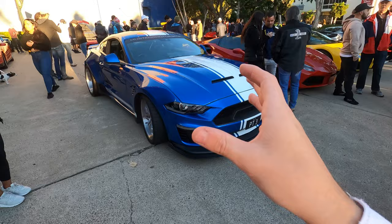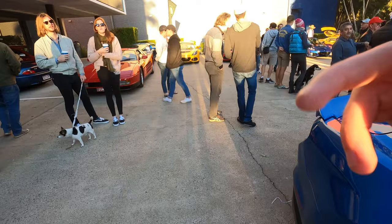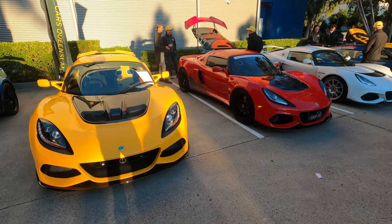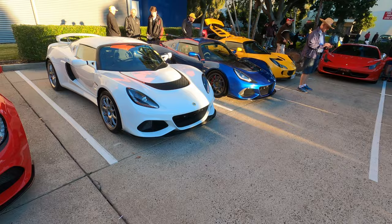As we can see, we've got another Ferrari over here. We've got a Lotus Exige. Looks like maybe three Lotus Exiges parked up here today. Looks like they actually are for sale, and they've actually put the pricing on them. Pretty good marketing if you do, in fact, ask me. I didn't even notice the whole row is full of Lotuses, which is pretty awesome, I'm not gonna lie.